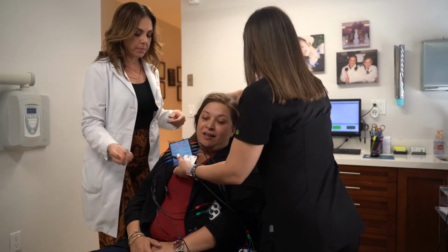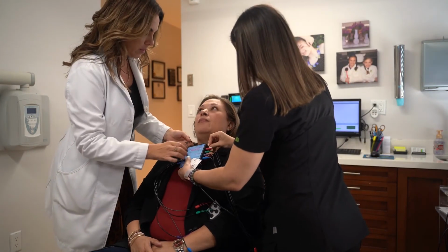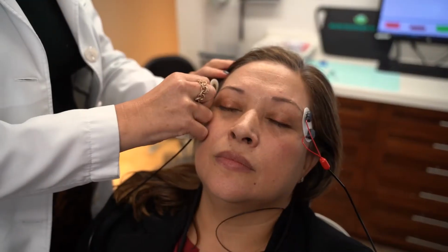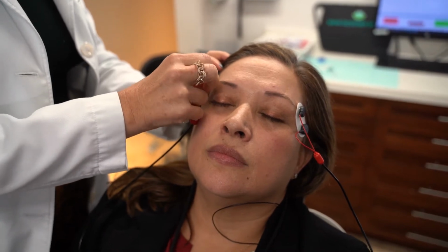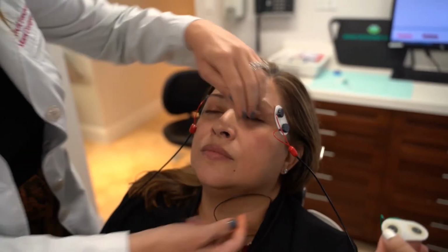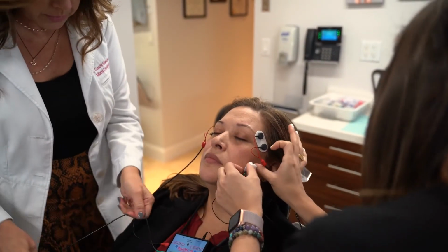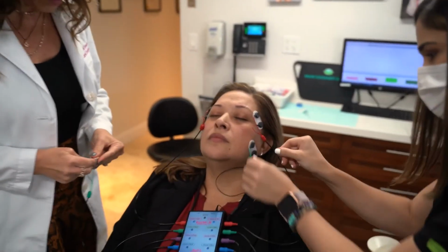Our training as neuromuscular or physiologic dentists allows us to zoom out on a patient and help to connect the dots for a patient who may have headaches, migraines, earaches, vertigo, ringing of the ears, neck pain, shoulder pain. I know it's hard to believe that all of those things are interconnected, but there's 142 muscles in the head and neck area, and they all must work in harmony. I like to think of it as a system.